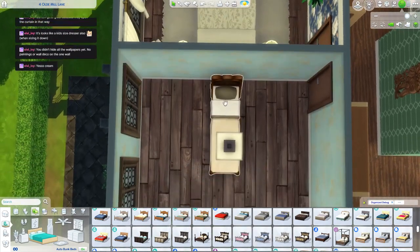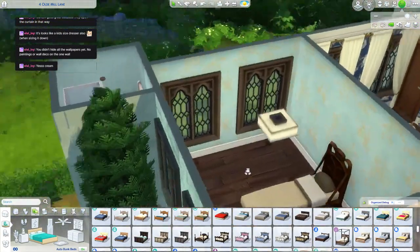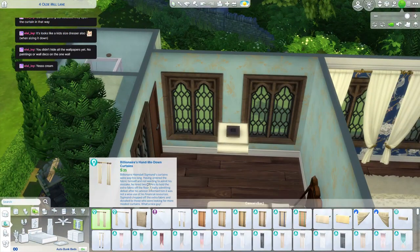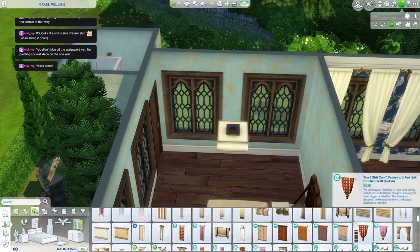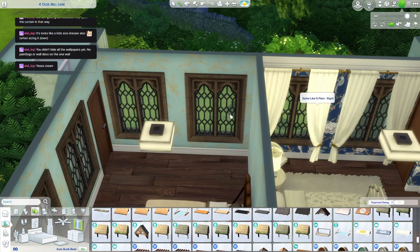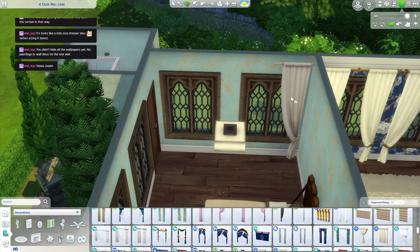You know what? Actually, I quite like that. And we could do the darker wood rather than the lighter wood, because I always tend towards doing the lighter wood, but I am trying to do better with the darker woods at the moment. If there's a light brown in these curtains. Let's see what we've got. There we go. Kind of.